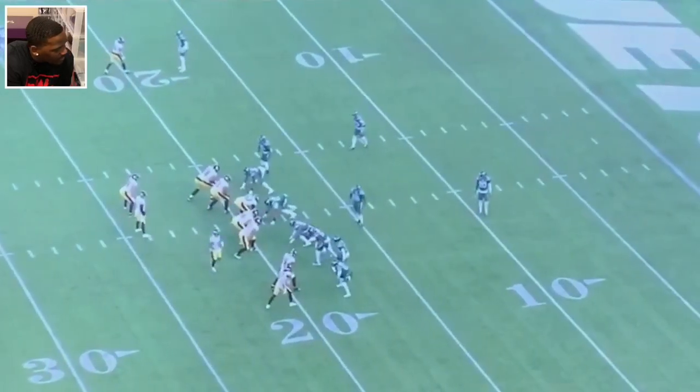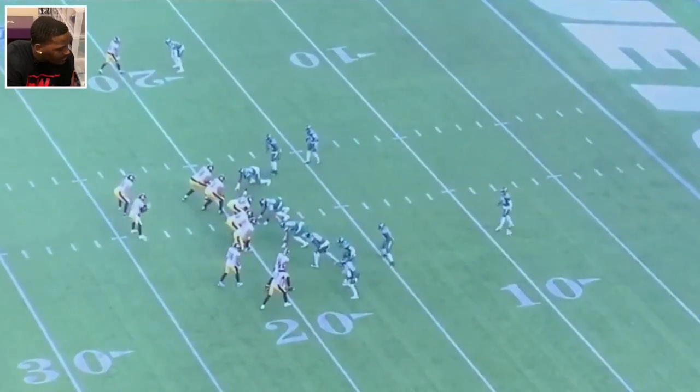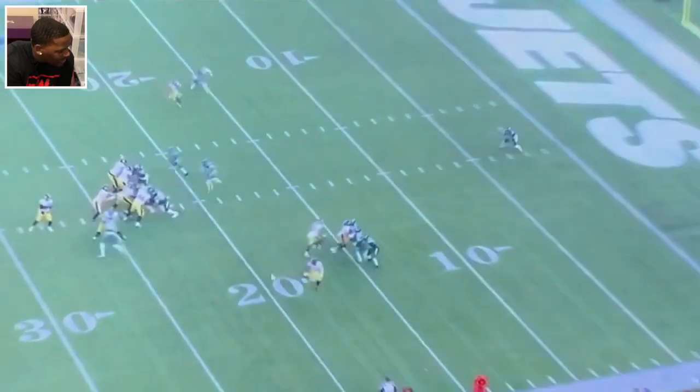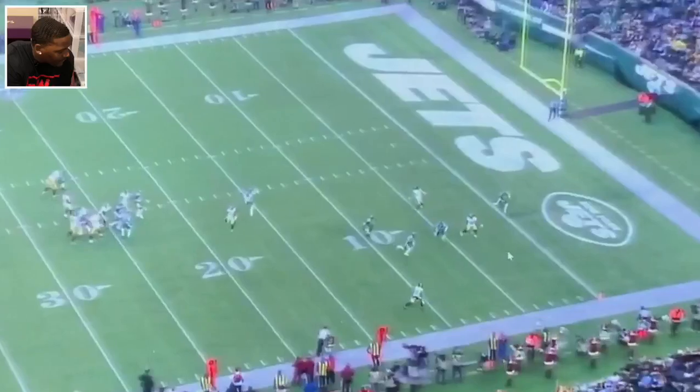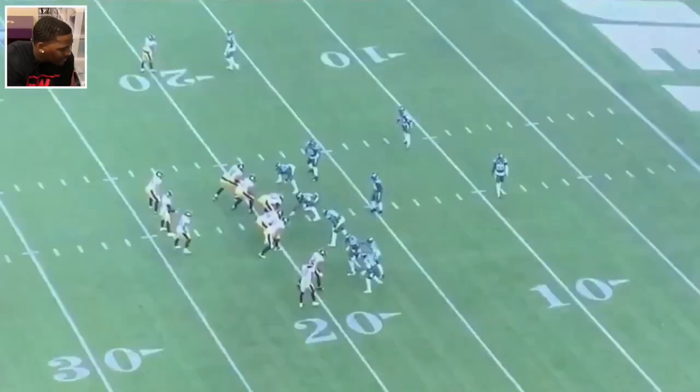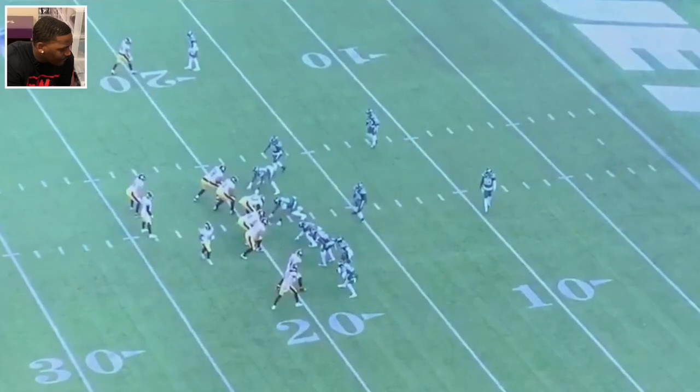See Jalen Samuels coming out to create a bunch. Man defense. See everybody flat across. Single high. All right, it's the interception. Okay, so let's talk about what happened, though.